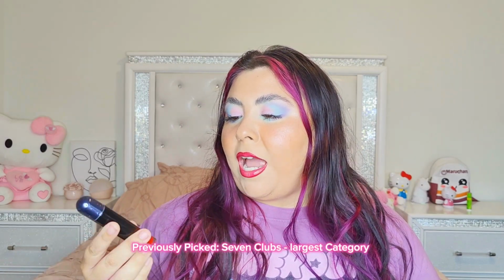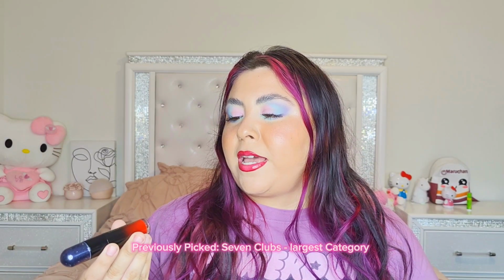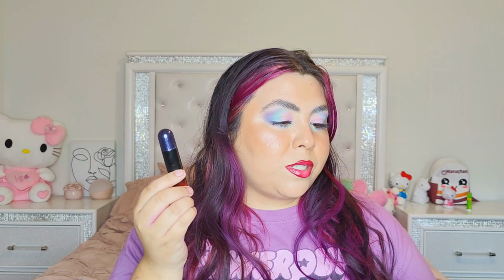Next item, I have picked largest category, and I chose Unearthly Cosmetics Satin Lip in Minerva. I love Unearthly, and I wanted to get more use out of the lippies, so I picked this, and I did actually use this about 5 times. I did have pictures too on Instagram. I put these in my whole entire looks that I did and posted up with videos too. So I did use this 5 times.